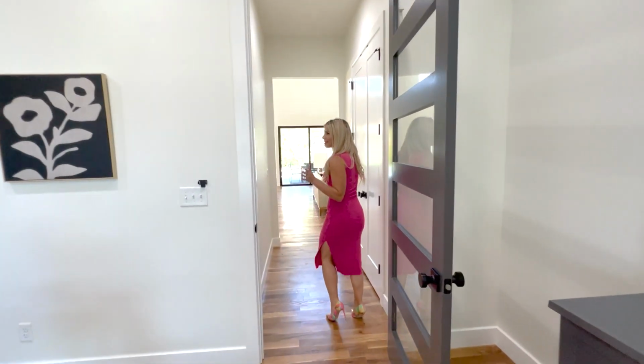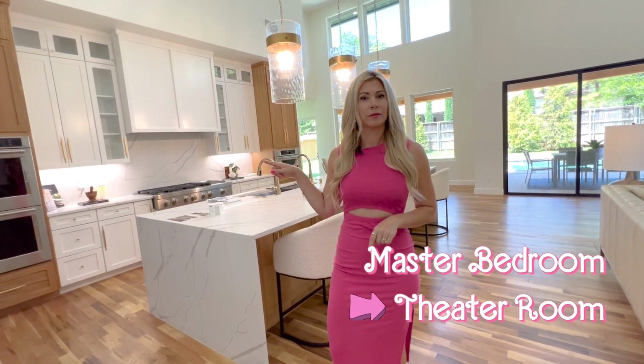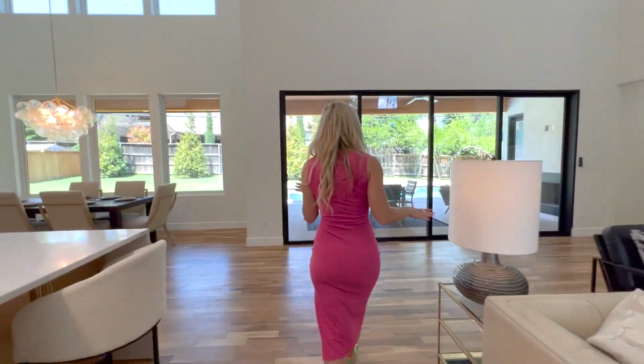This next space is absolutely fantastic too. Should we go master or should we go to the theater room? Master. Okay, I'm gonna take you to the master first because it's going to knock your socks off, like literally.